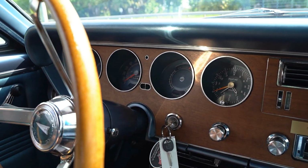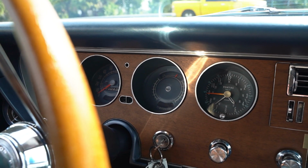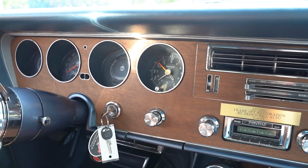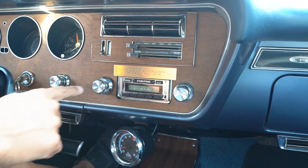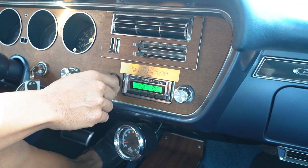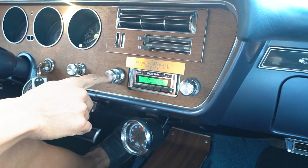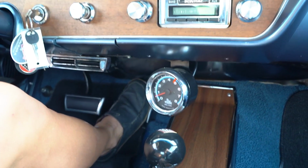Fuel gauge is functioning. We put $20 in it when it got here, and it was like half a tank. Now it's like a little over 3/4. Look, clock's working. Time's not set, but the clock's functioning. The radio works. If you guys can hear it, but it works. Tach works, aftermarket tach.